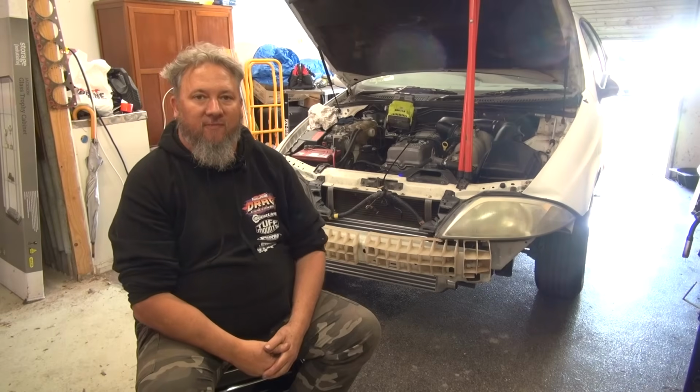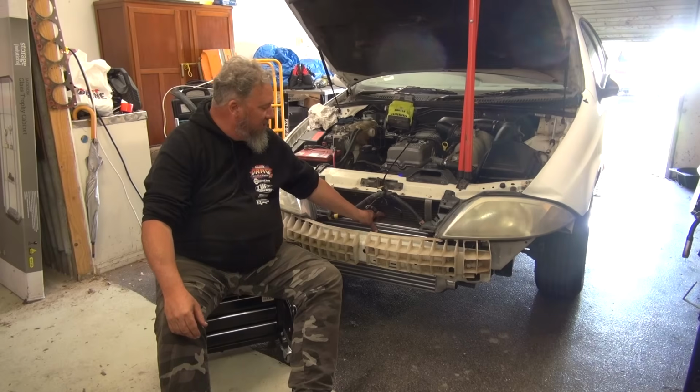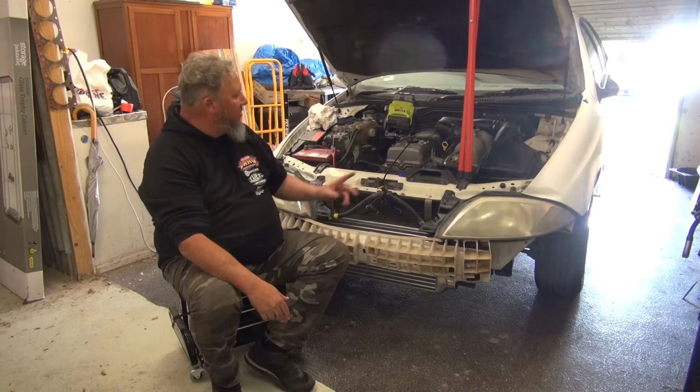Right, well, we've got rid of those power steering cooler lines. They're not a problem anymore, so now we can secure the bottom of our intercooler, which is kind of just hanging adrift at the moment. But I already know where I'm going to run my mounts, so that should be pretty easy.